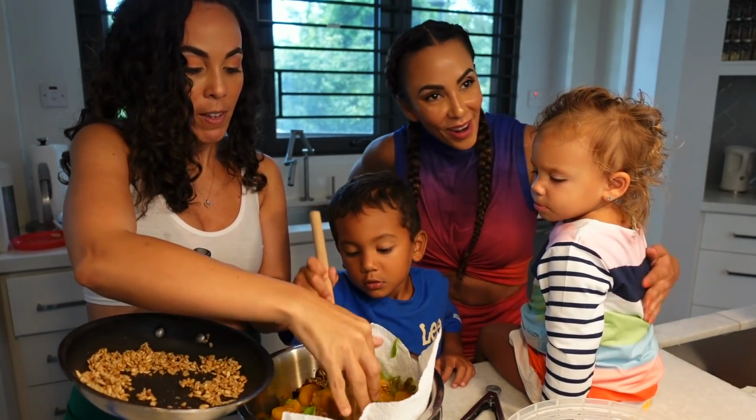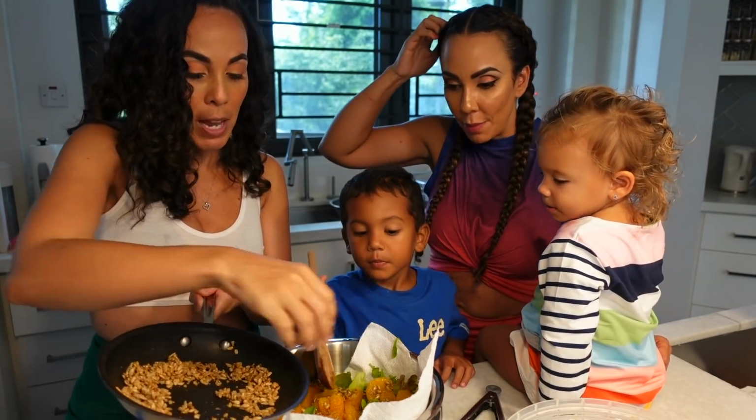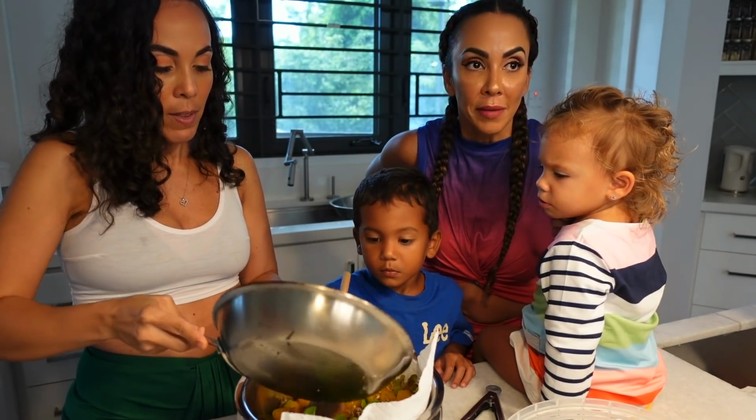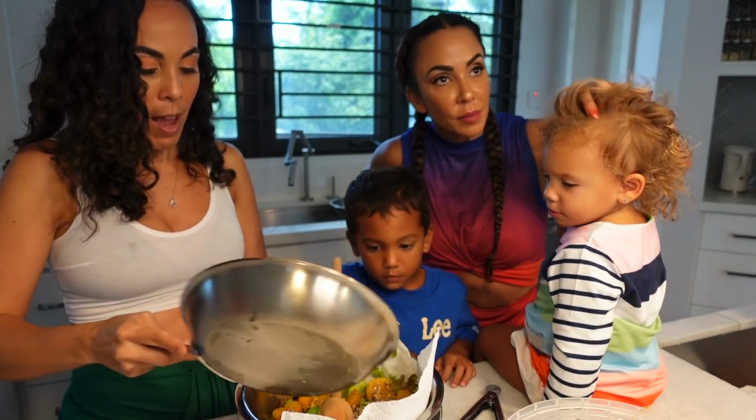Good job. Remy said let's try. Don't stir up the mandarin, because you'll make it mushy. Good job, Remy. All right, now it's finished.